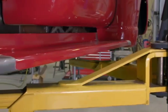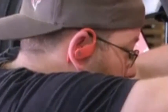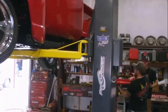As you can see, I got my running boards finished up on Miss Michelle's truck. There's supposed to be a piece that goes right here in this big open space, so that's what I'm going to work on next. There was a piece there that goes, but it no longer fits. So now we have to make a new one, which is kind of better because I can make it a lot nicer.